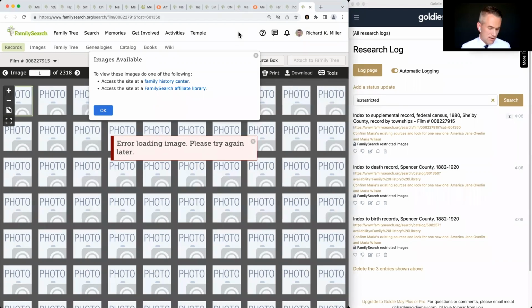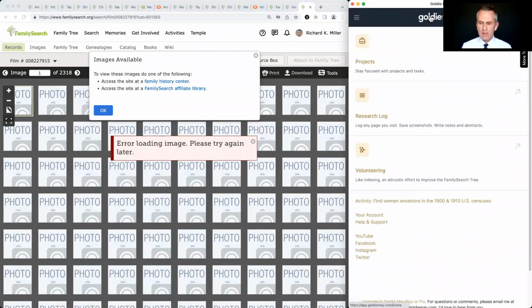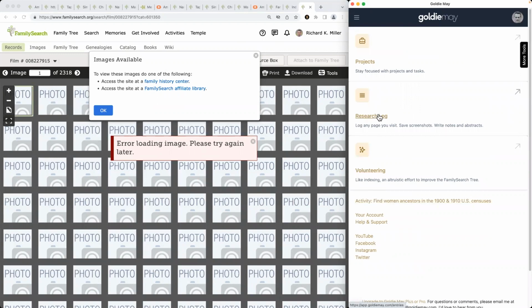So I think that's a good stopping point for me, having gone over the various features of the projects and research log. Are there any other questions in those areas? We could always come back to the questions too. I want to switch gears to this census activity. There are a few questions.